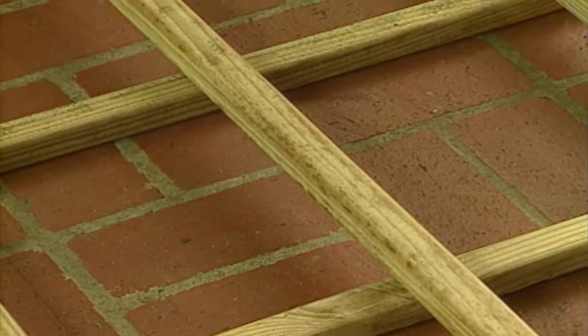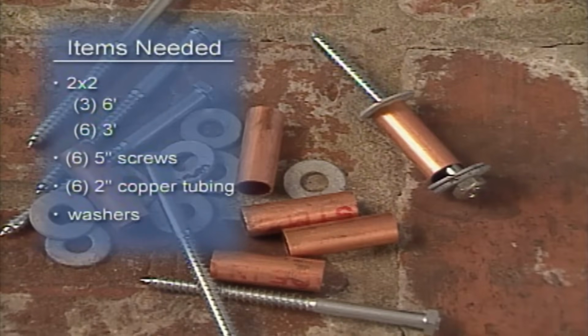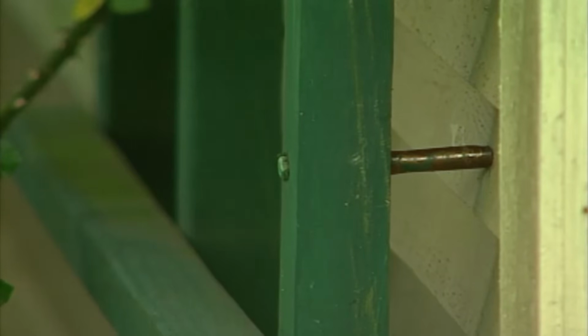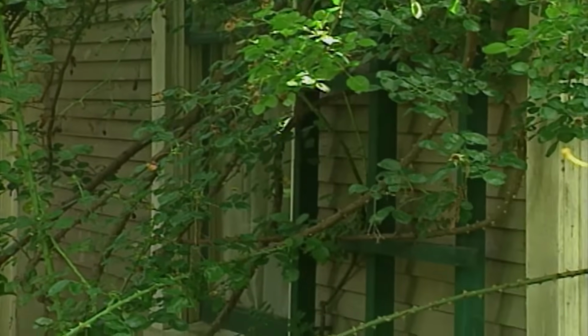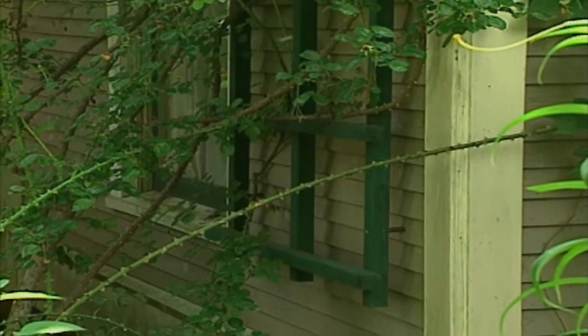Now once you have the trellis assembled, this is what you'll need to attach it to the wall. 6 wood screws 5 inches long, 6 little pieces of copper tubing, a couple of inches long, and some washers. The tubing serves as a spacer that holds the trellis away from the wall. This gives the plants plenty of room to grow and provides ventilation behind the trellis.